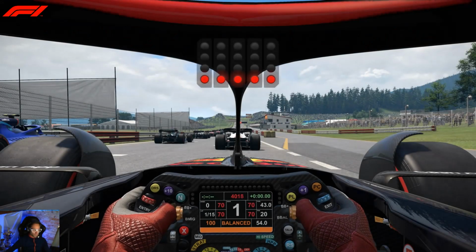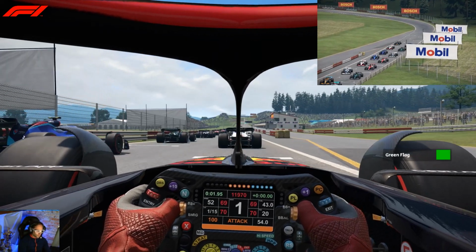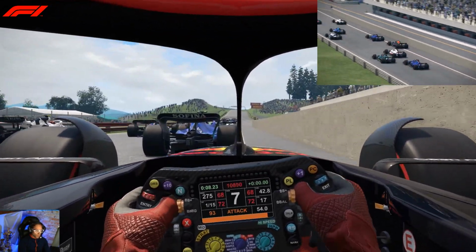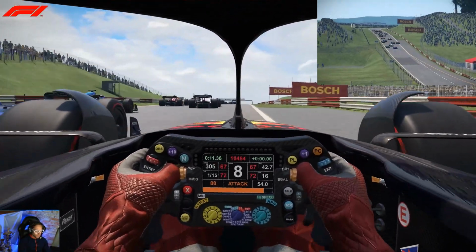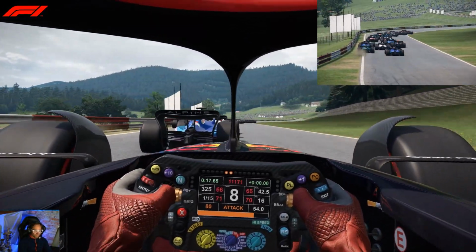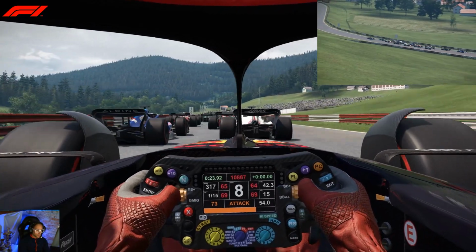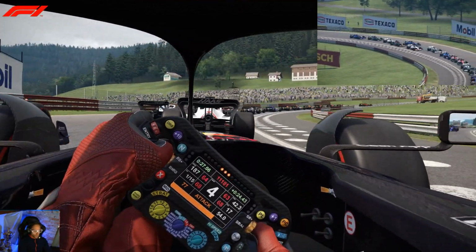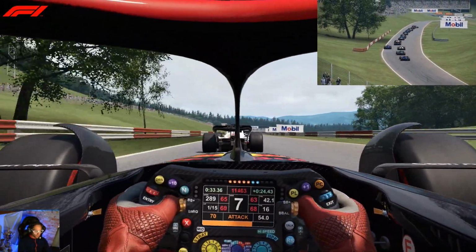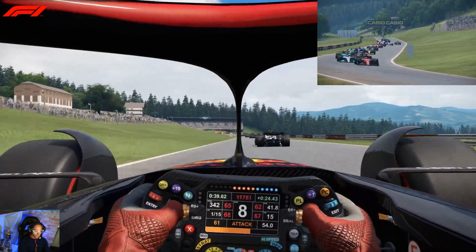Okay, get ready. A reasonable start. Left five. Stay there. Left shimmer just ahead. Bit tricky on the cold tyres. Clear right now.